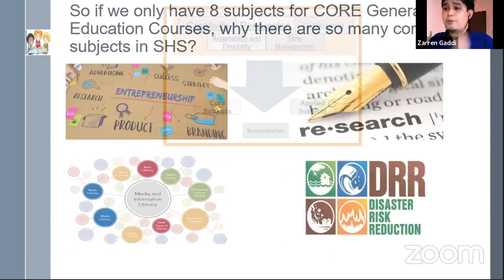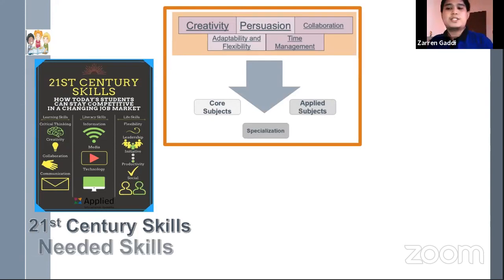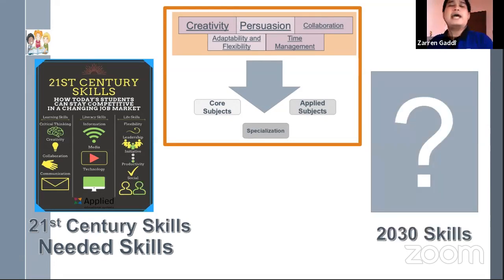So, remember, creativity, persuasion, collaboration, adaptability, and flexibility, and time management. We embrace 21st century skills. But many educational experts will tell you we should not only be telling this as a 21st century skills. These are needed skills, not only in the 21st century, but as we go on in this life, we will be needing these skills. But according to McClellan in 2018 and on the report of OECD, while we are busy preparing in the 21st century skills here in the Philippines, other countries in the world are now embracing what we call 2030 skills. Meron na agad silang ibang skills na kinaharap at hinahanda nila ang mga estudyante nila dito.